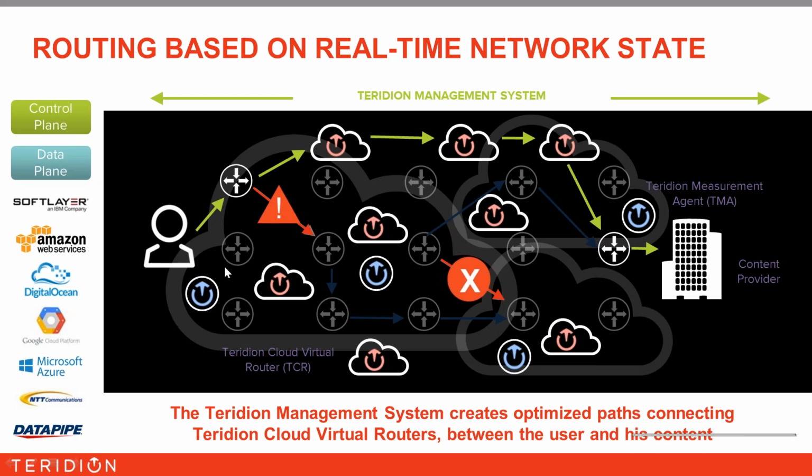Currently, we have some very large cloud storage providers that are using our network, and we are seeing the same amount of performance improvement for these customers. The system has been running for about 8 months on GA, general availability, in production.